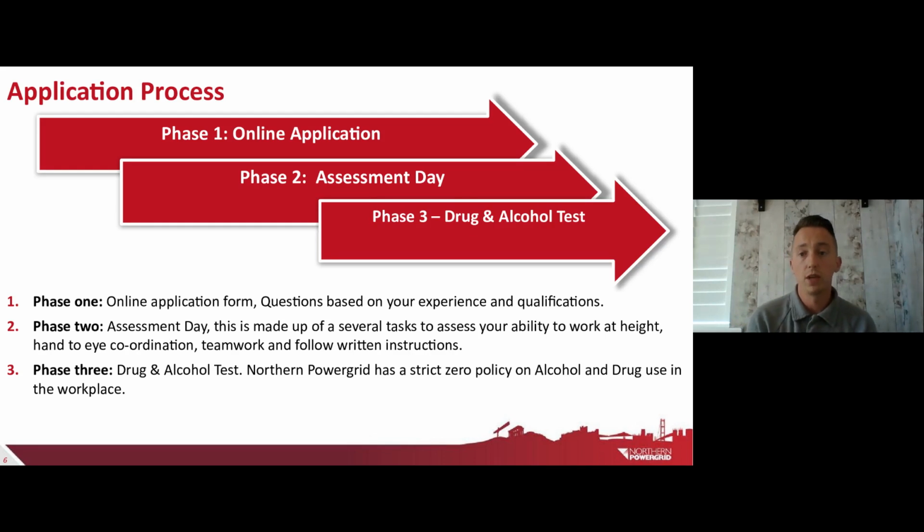A few weeks later, fortunately, I heard back and got invited to an assessment day. This was an assessment day in Castleford. During the assessment day, you split into teams of five or six, and throughout the day, you have six or seven tasks. Each task is designed for Northern Powergrid to judge how well you do under pressure, your hand-to-eye coordination, how well you perform within a team, and most importantly, how you follow instructions, because safety is the number one priority within Northern Powergrid, and we have to follow instructions at all times to keep ourselves and our colleagues safe.